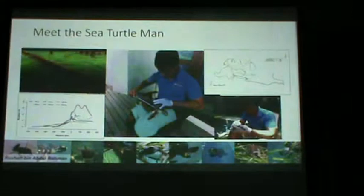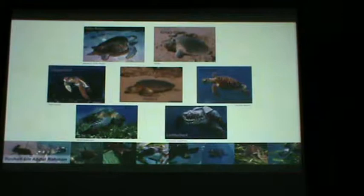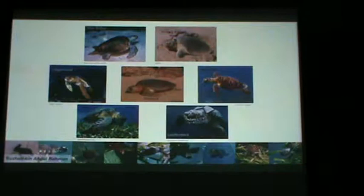So, a bit about sea turtle biology. There are 7 species of sea turtles, depending on who you talk to. I am on the much bigger side that says there are 7 species of sea turtles. There are a few people that say there are 8 species of sea turtles. Just to keep things simple, there are 7 species of sea turtles. They all have about the same kind of biology. They all have the same kind of look, but as nature is very complicated, there always are a few exceptions, which I'll point out later.